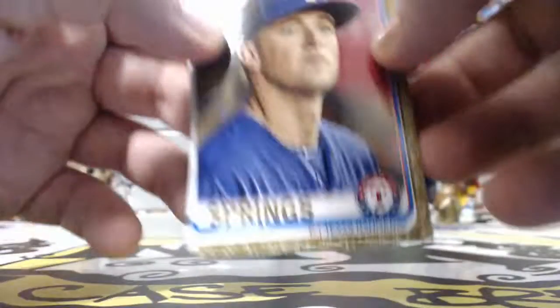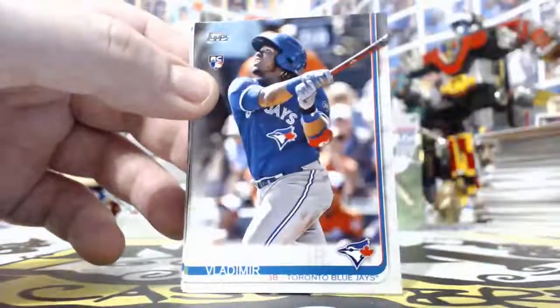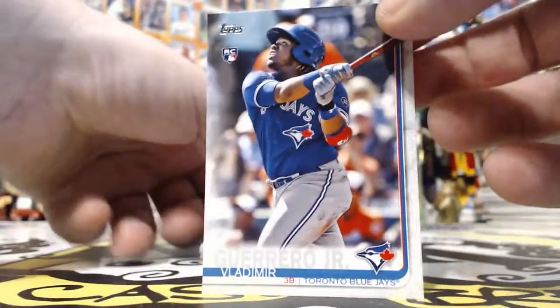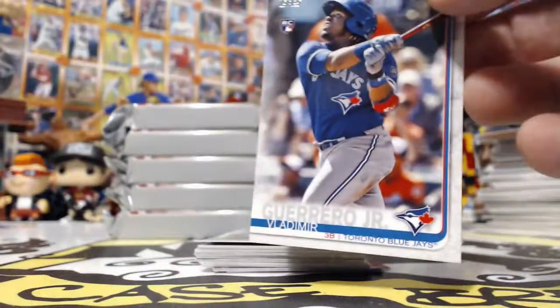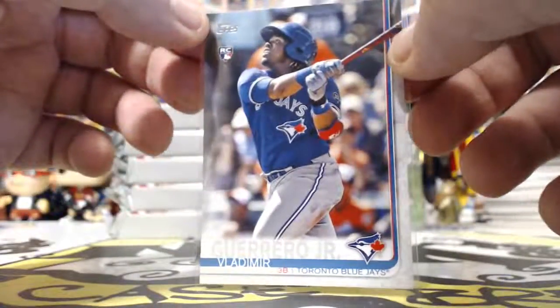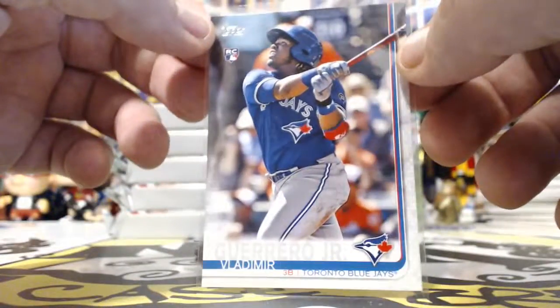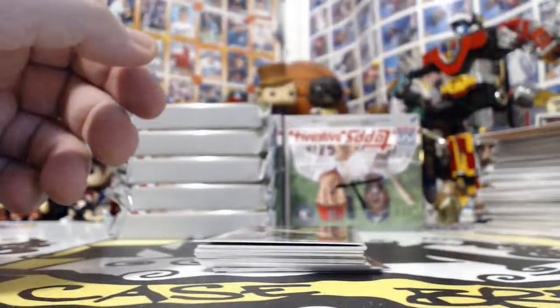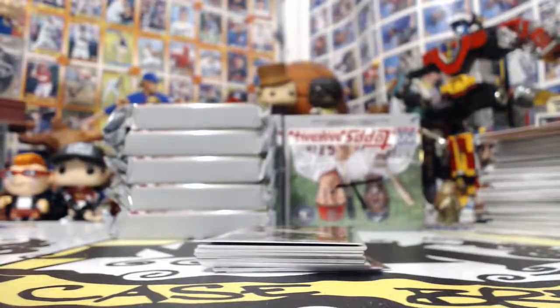Jeffrey Springs gold. Vladimir Guerrero Jr. short print. All right, Toronto. Bronco boy with the Blue Jays. So you got one in the first box. Anywhere from one to three of these per break. And they have good value for a rookie card. Rookie short print right there. Yeah, he got 10 teams, so you'll hear his name a lot, I'm sure. All he needed was that Kikuchi.